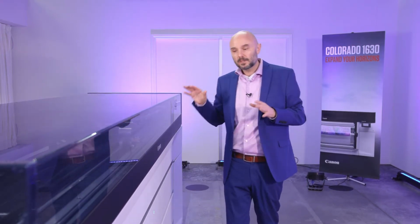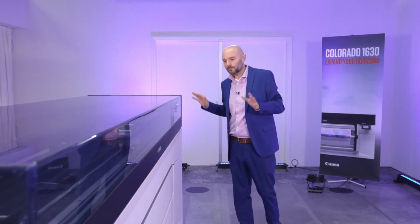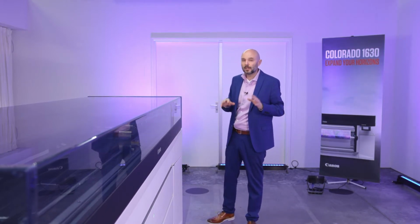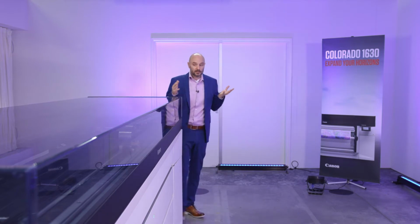If you want it, it's great. If you don't want it, well, then you don't pay for it, basically. So this is how the Colorado 1630 is set up with a media handling system. So completely automated, and when talking about automation, there's actually a lot more to tell. Automation.